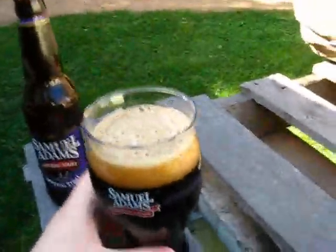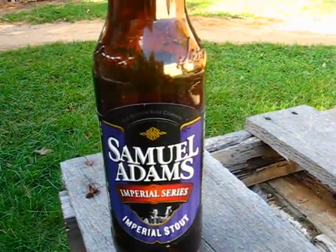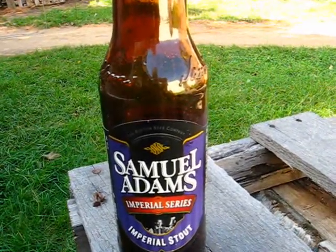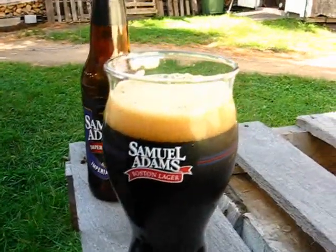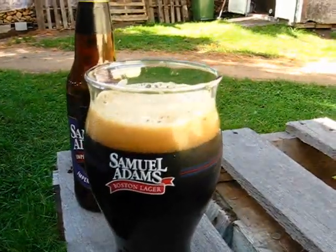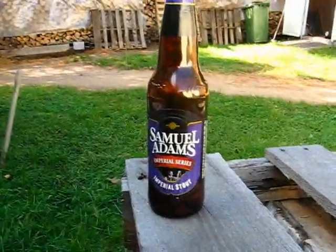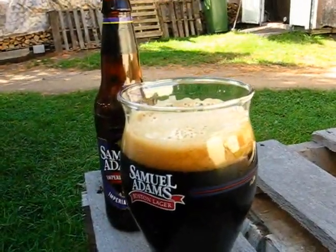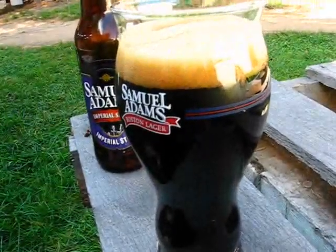Alright, so we're going right to the aroma now. Oh yeah, that's an Imperial Stout. Alright, boys and girls, you got that deep roasted malted barley, chocolate, espresso coffee. The malt is both roasted and so sweet that it almost comes out like a molasses or a dark fruit kind of smell. It's not the best smelling one I've ever had.